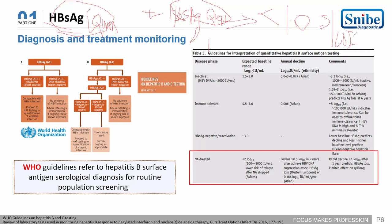So if this is that, this is considered a negative and positive result for hepatitis B surface antigen. But quantitative analysis does not only provide the interpretation of the results, either reactive or non-reactive, it can also be used for the prognosis of the treatment.